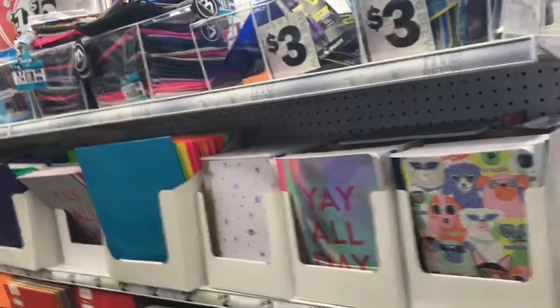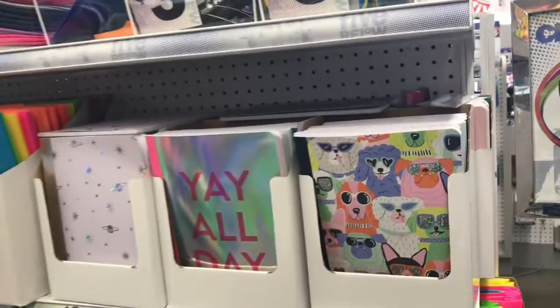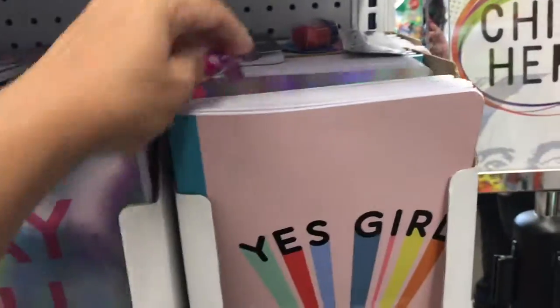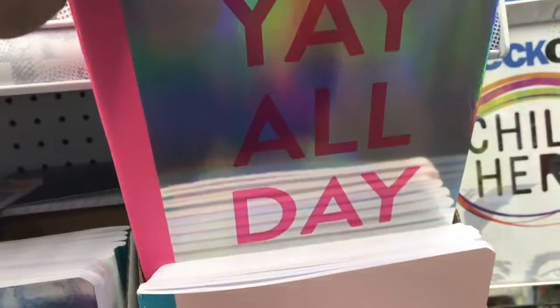Today we're here at Five Below, and we're just gonna go around the store and see what we could find. These are so cute. These notebooks. Yes, girl. Look at this dogs and cats one. You got a lot of nice ones for only $2.